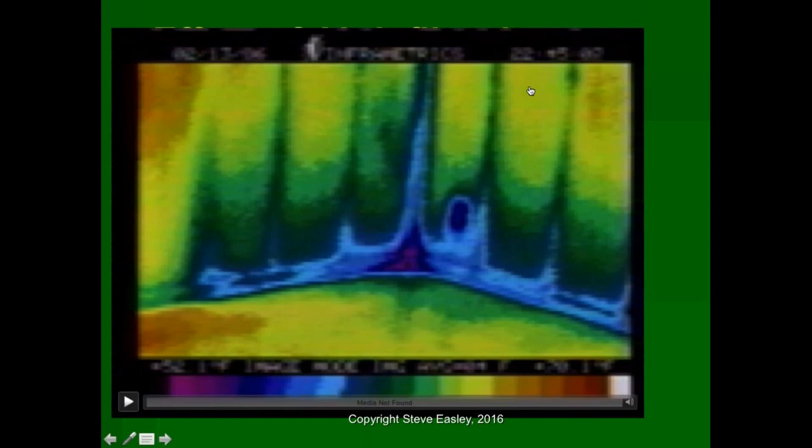So if I look at the center of my wall up here and I look at the center of my floor, we can see that they're both the same temperature. But as air infiltrates in along this plate line, and these are the studs, this is an outlet, this is the corner, and as air infiltrates in around this sheathing, up between the sheathing and the plate and underneath the plate, look what happens to the effective R value of the insulation.